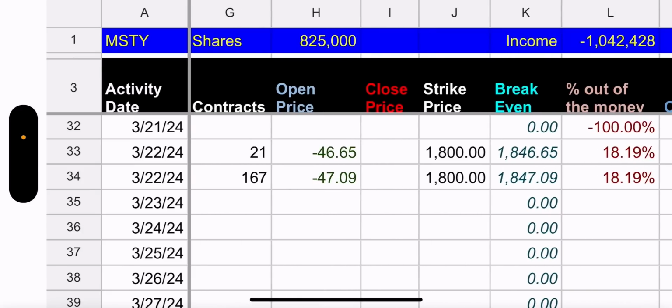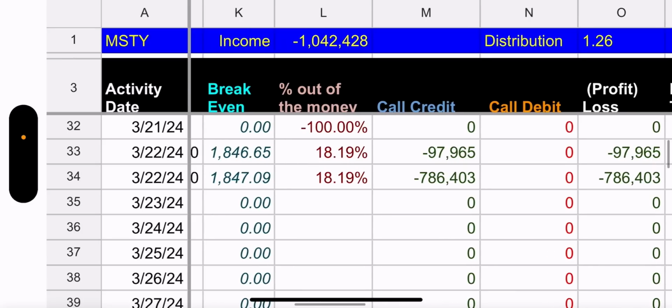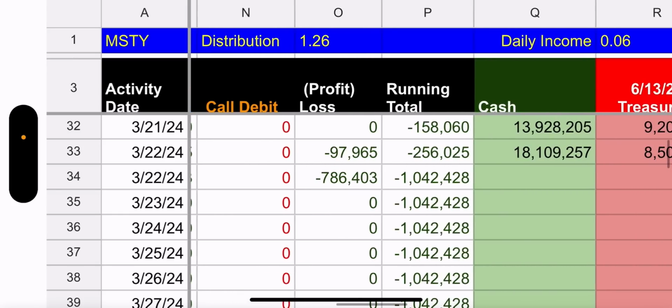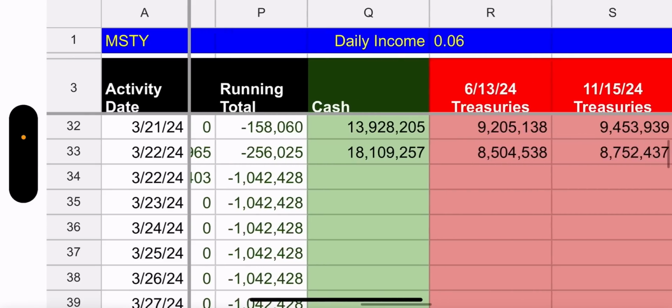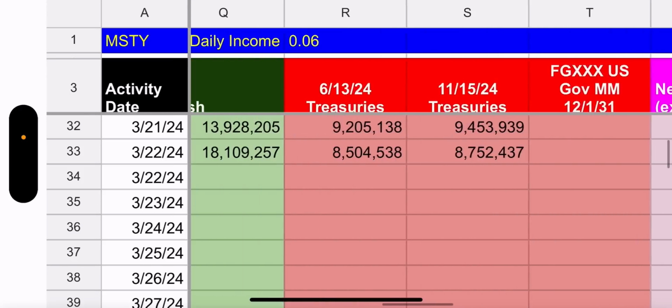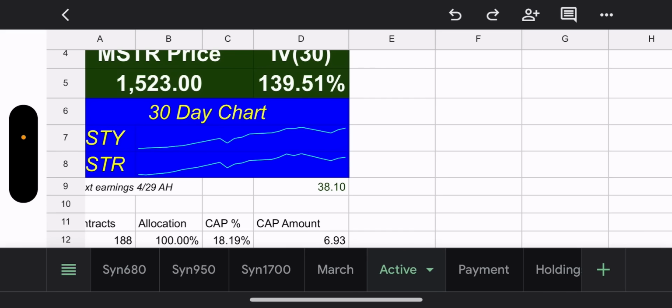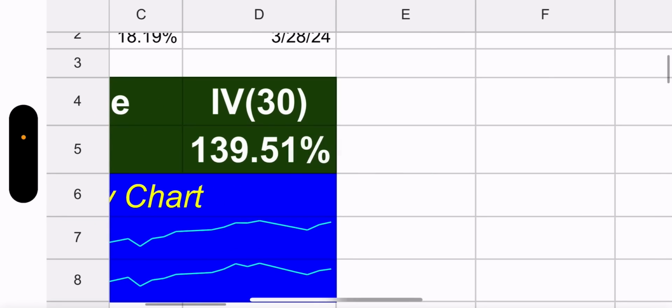Ooh, outstanding shares. Looks like it went up 825,000, closing into that $1 million mark. Total income, $1 million on the weekly income. So they are making money. And guess what? If they pay just the weekly call income, we're still happy. We'd get $1.26. Again, I say we. I don't own MSTY because I'm a dumbass. Daily income, 6 cents a day. Daily yield, 0.15%. So, what else can you say? What else can you say, man?